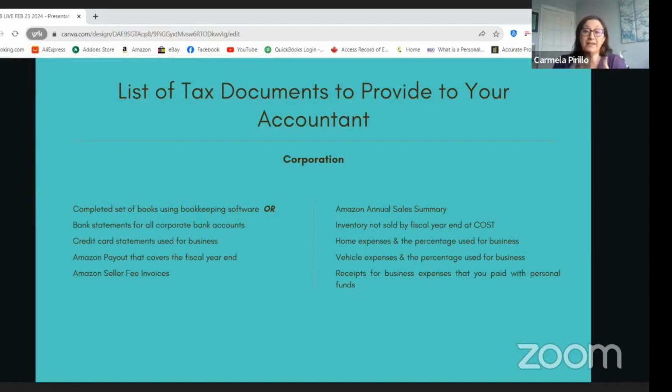That's my opinion. But if you're a corporation, you must have bookkeeping software. Doesn't matter what kind of bookkeeping software, but it has to be able to provide you with a balance sheet and a profit and loss statement at the end of the year. When you report your business activity as a corporation to CRA, the software actually will ask for your assets, your liabilities, your equity, retained earnings.